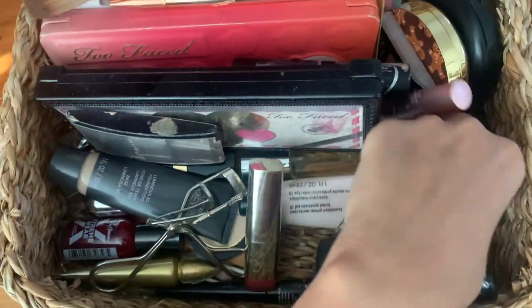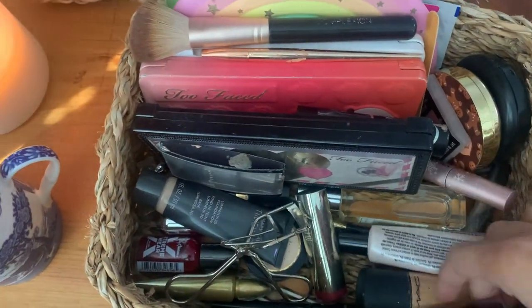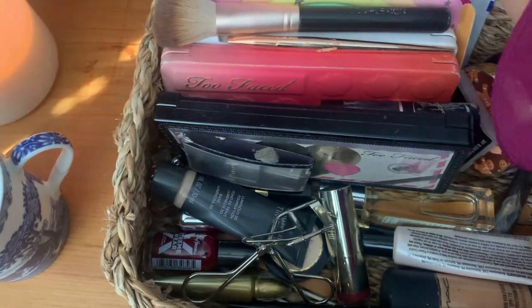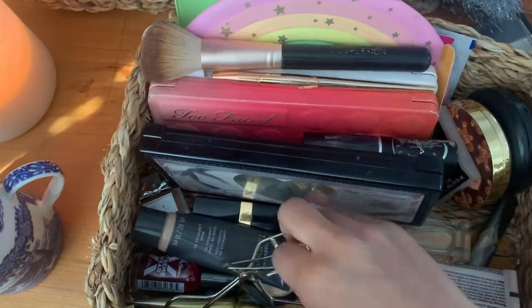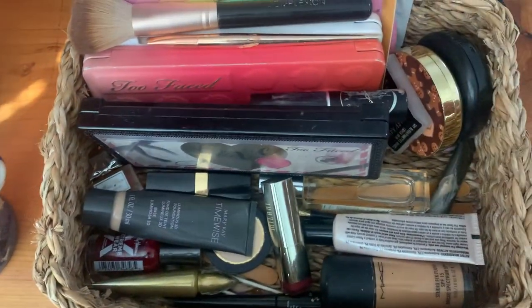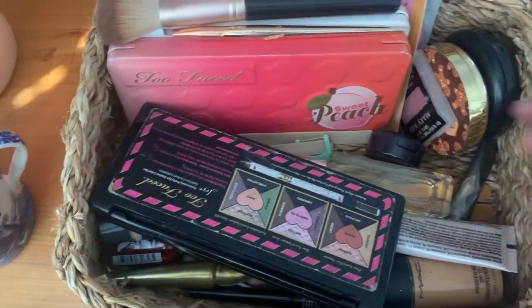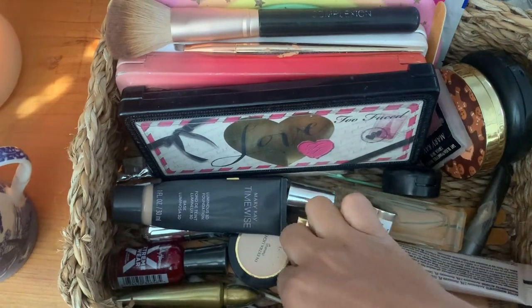Fit me. How did my makeup brush fall out? That's a good question. Tweezers. Let's see here. Eyeliner. Mascara. Guys, this needs to be cleaned. Old makeup palettes, some old ones. Lipsticks.